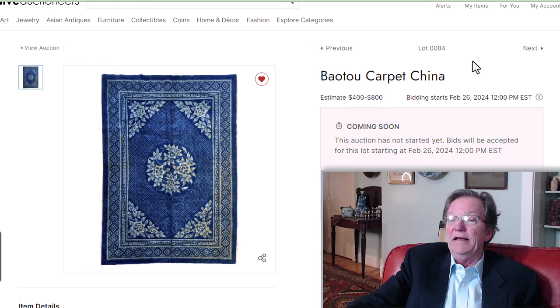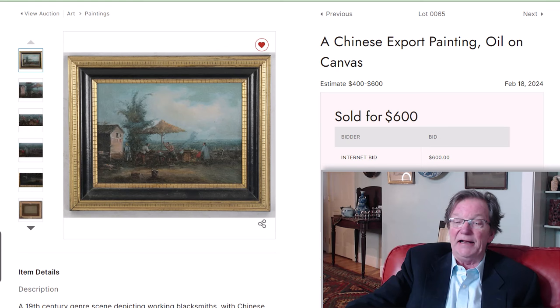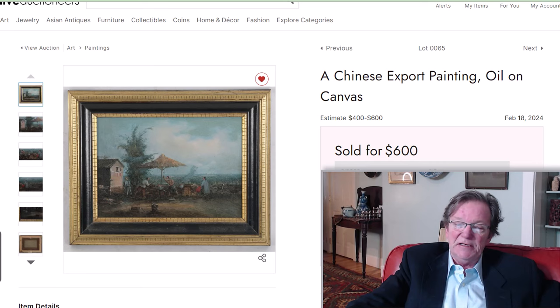Here we are. And I want to start first over here with some of the lots that closed. Let's see here. We already talked about that the other day. Bang, there we go. You may remember we talked about this painting a few weeks ago, when it was first posted, because it was very much in the manner of George Chinnery. And I think it's a pretty good painting, and I think possibly somebody got a very good buy.